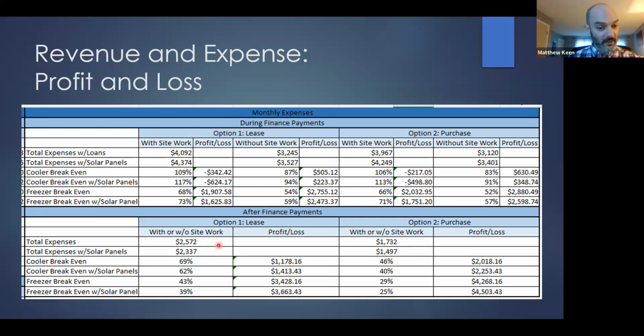Now, looking at that, if you're leasing, the cooler will break even after those finance payments are done with about 69 to 62% of the rental space actually rented out. A freezer, however, will break even at 43 or 39%. And then if you look at the purchase option, if you put on solar panels and you are using this as a freezer, you only need to rent out 25% of the space. If you happen to rent out the entirety of it, you're looking at a net profit per month of about $4,500 for one of those containers.